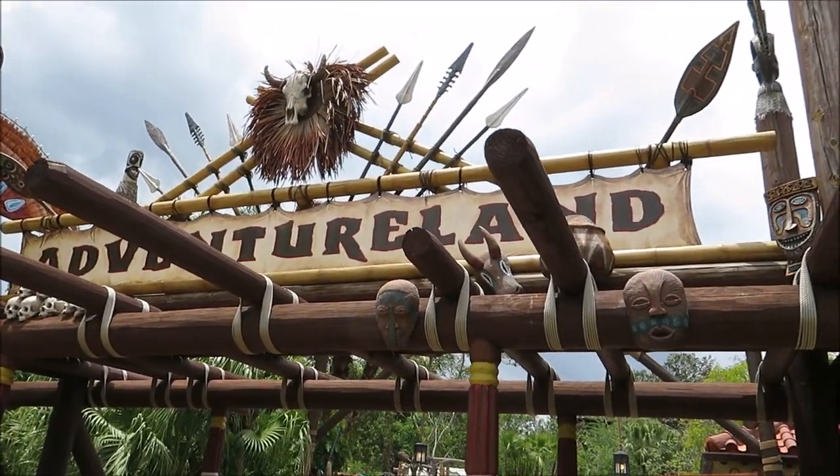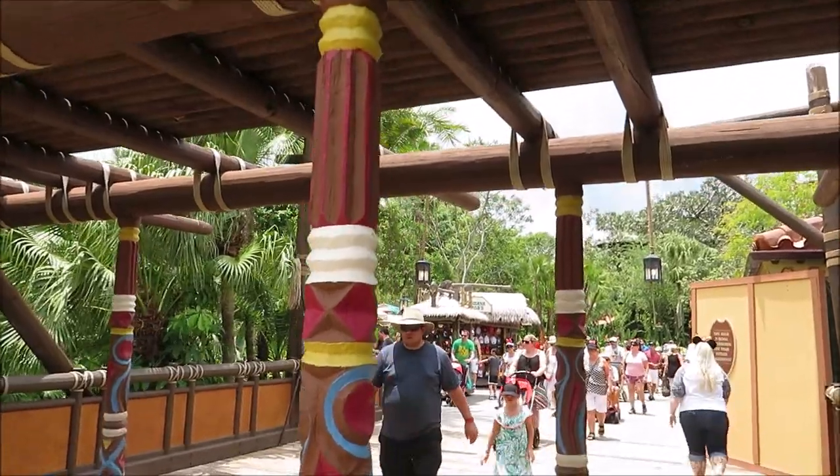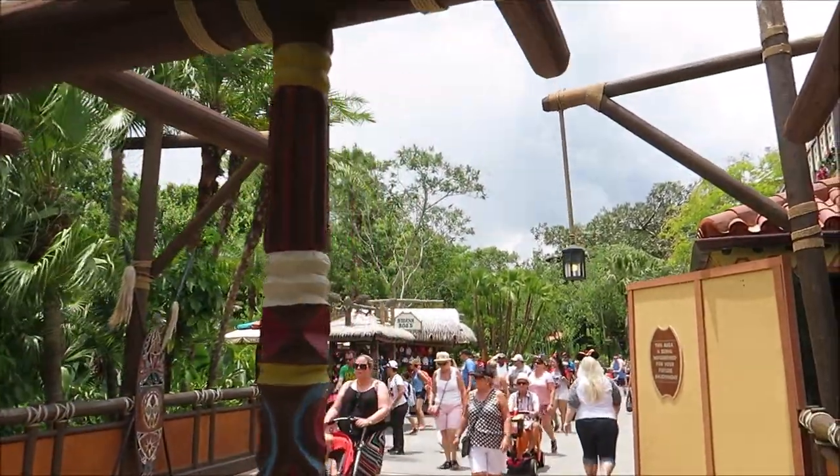First stop, Adventureland. But for what? I don't know. Yip's just like, we've got to go this way. It's all piecing together why we went over to Adventureland. I did tell Yip she can get one thing today, and I kind of figured it had to do with what she wanted to get. And this is where we ended up.